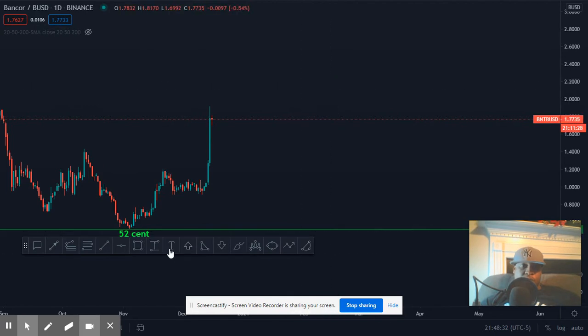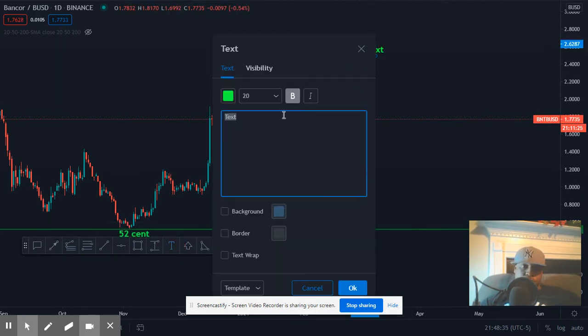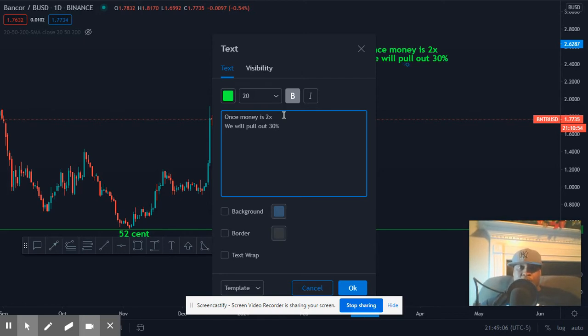So let's go ahead and put some notes up here. All right, once money is 2x, double, you will pull out X percentage. Now in this plan, we're gonna do 30%. So we don't even have to use X. We're gonna actually use 30%. You can use any percent you want. Like 30 is like a nice little sweet zone. All right. So once the money is 2x, you're gonna pull out 30%.